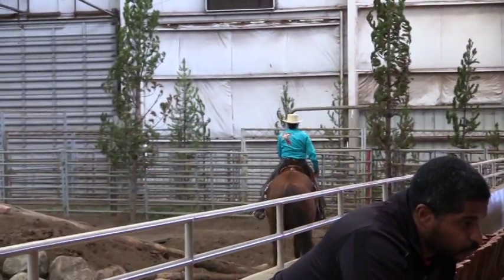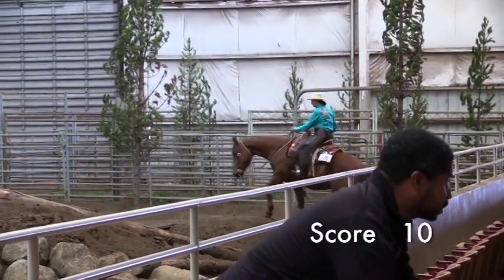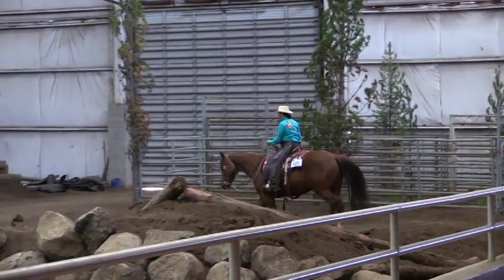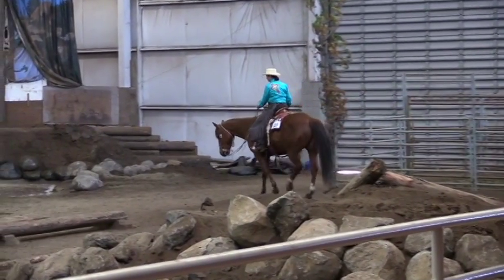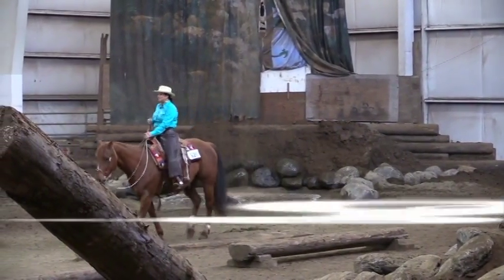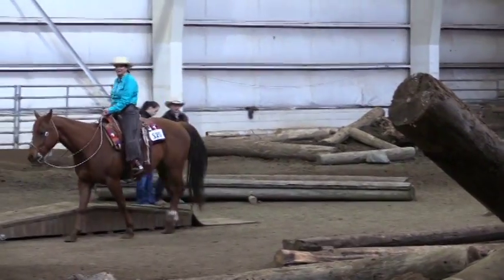I like this rider's use of her leg aids, helping that horse to stay very straight, and I'm going to give her a score of a 10 on those rocks. Again, that might look different from the camera angle, but from my angle, that was as right on as it's got. I'm going to give her a score of a 9 on the suspension bridge.